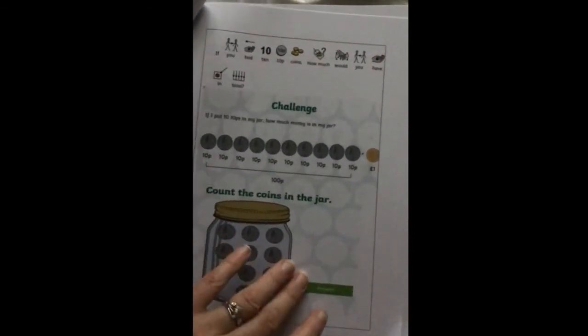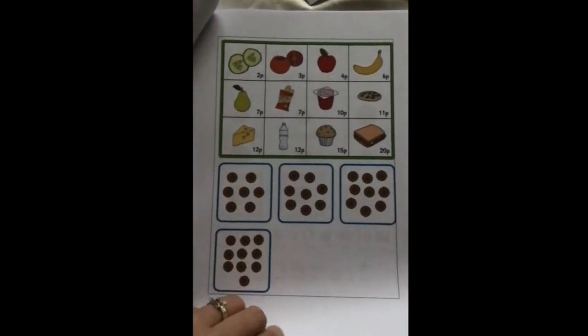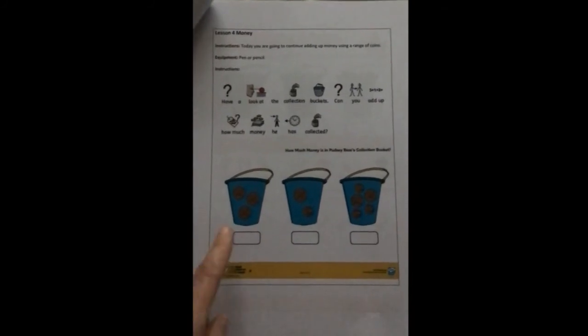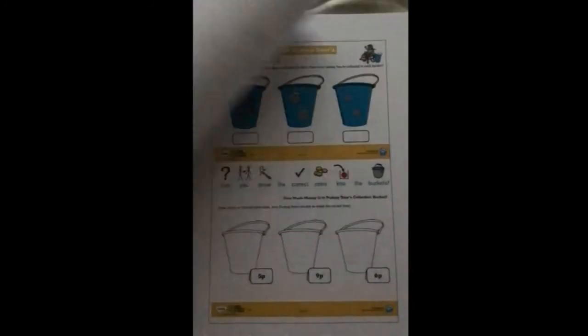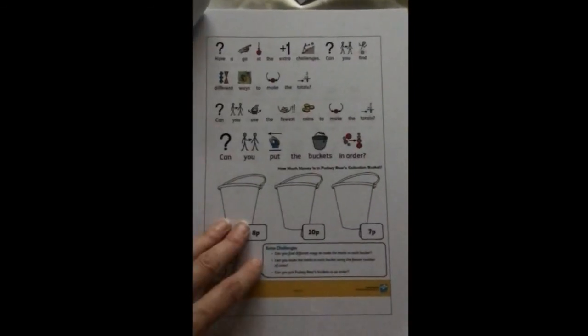Okay, then moving on from here, we're going to be able to find the right amounts for the different items that we've got at the top. Then again, you're going to have a look at how much is in the buckets. So again, adding some coins up. This time you're going to draw the coins in the buckets here. Again, a little bit more tricky as we're moving on.